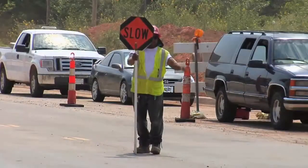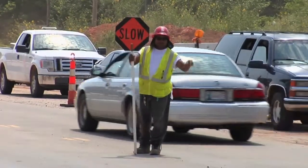Yeah, quite a bit. And that really does surprise me that we've actually had a couple of guys hit. Yes. Luckily they weren't injured. It was just kind of a grazing thing, like a mirror on one of them caught them. But you know, sometimes people don't want to stop. They see the guy getting ready to step out in the road and think, I can make it, kind of trying to beat a red light or something.